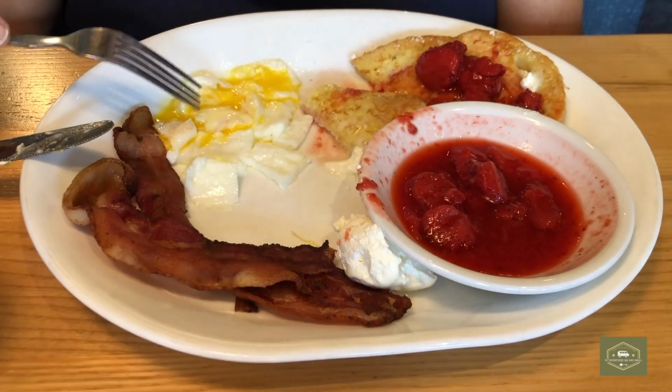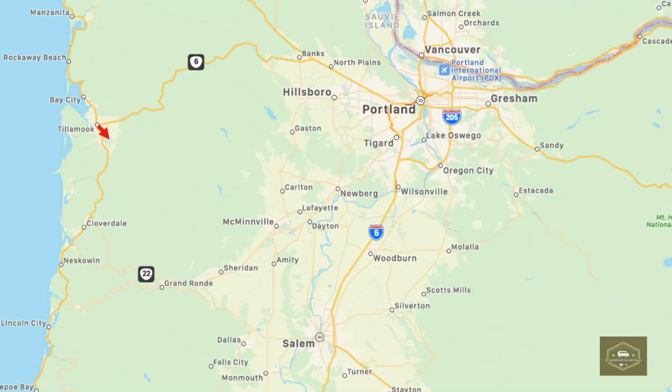We're at the Pig and Pancake in Lincoln City, Oregon. French toast, bacon, egg. Not bad, eh? Hello, we just stopped at the Pig and Pancake and had a breakfast.